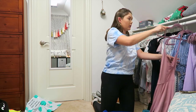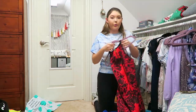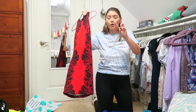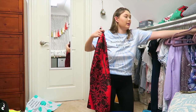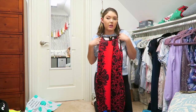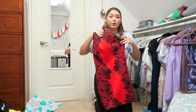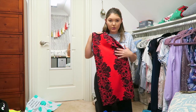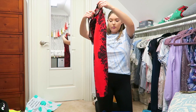Wear you at some point, I see. This one I wore for Christmas 3 years ago, and that is it. Wore it for Christmas, and that is it. And I don't know why, but for some reason this screams Asian to me, and I'm Japanese, so I can say that. But I feel like the red and the flower detail just feels very Japanese to me. I am just not one to wear red. Like, I don't know.